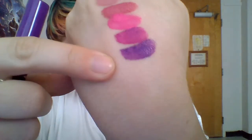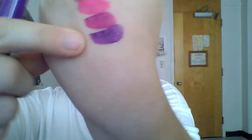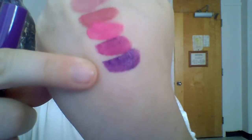This is one of the new ones. This is Roxy. It is described as a bright grape, and I think that's very accurate. I was hoping it was going to be a dupe for I'm Royalty from Jeffree Star, because, you know, I'm trying to move away from Jeffree a little bit and try and find dupes. It's a little more red-based than I'm Royalty is. It's right there. It's really pretty, but you can probably tell it's actually a little bit patchy. It definitely needs 2 coats to apply fully opaque.